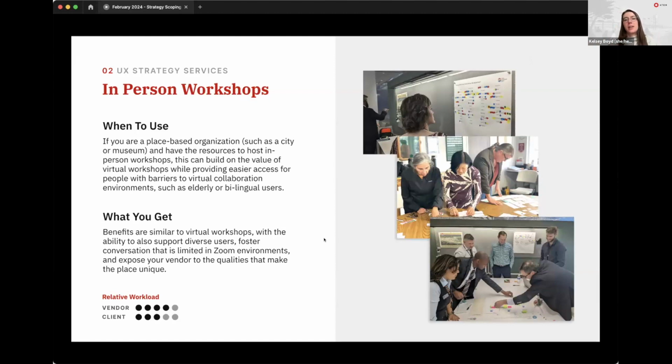So we often recommend this for place-based organizations such as cities or museums, and those that have the resources to host in-person workshops. This really takes a lot of the value that we have of virtual workshops to hear from different perspectives and really build that qualitative input, but also supports people with boundaries or barriers to virtual collaboration environments.